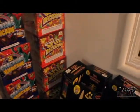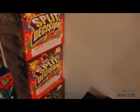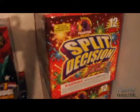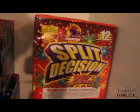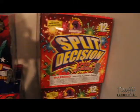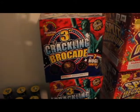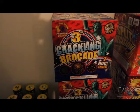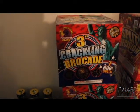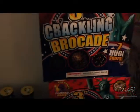Now we got these big giant 3-inch cakes, 12 shots, 9 shots, and 7 shots. We got Split Decision from Phantom Fireworks. This is a very nice cake. Nice giant breaks. So we have a few of those, like 2 cases. We have 3-inch brocade, crackling brocade from Phantom. 7 huge shots.